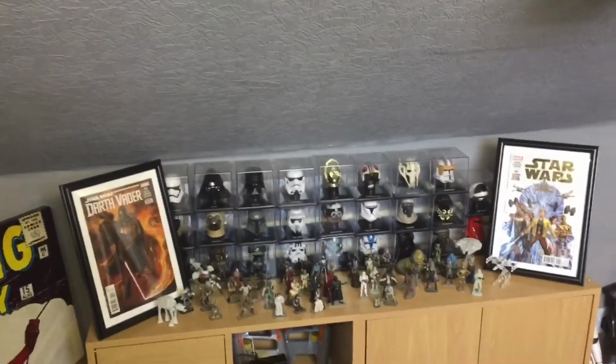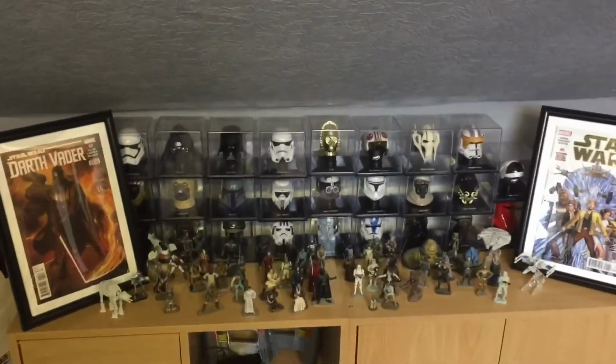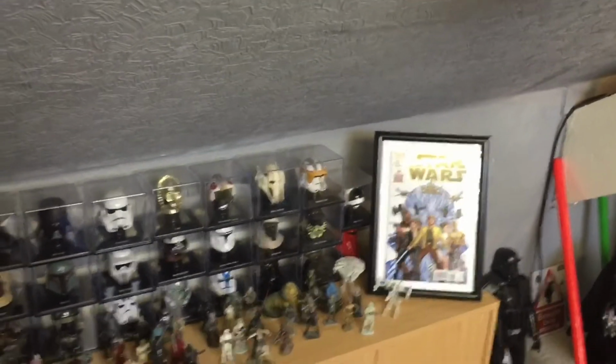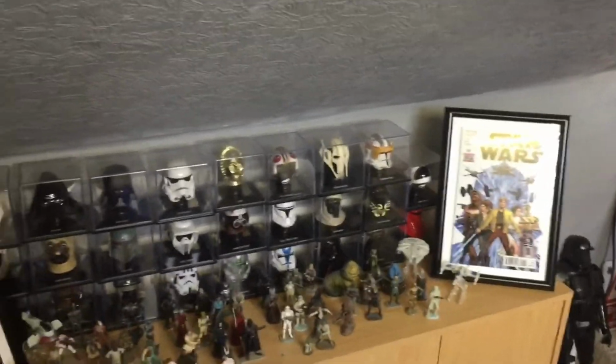So, let's flip to the other side, guys. So, again, a bit more Star Wars stuff again. So, you can see we have my Darth Vader issue 1 comic and my Star Wars Marvel issue 1 comic too. Love these guys. So they're all still there.